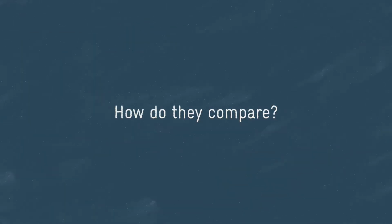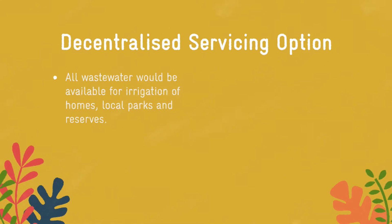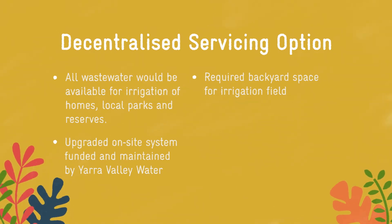So, how do these options compare? The characteristics of the Decentralised Servicing option are: all wastewater would be available for irrigation of homes, local parks and reserves. Properties will be serviced with an upgraded on-site system funded and maintained by Yarra Valley Water. A certain part of the backyard will be needed as an irrigation field. Hence, this option limits the way smaller properties can use or develop their land.